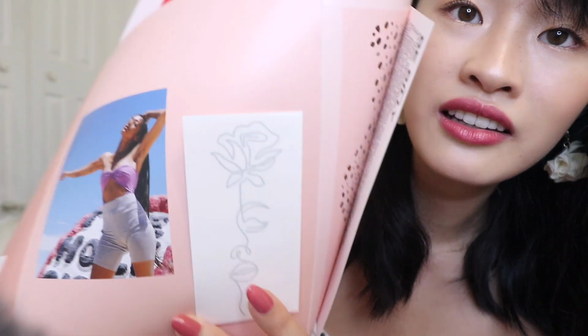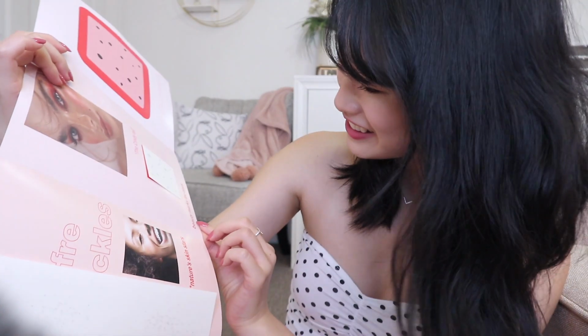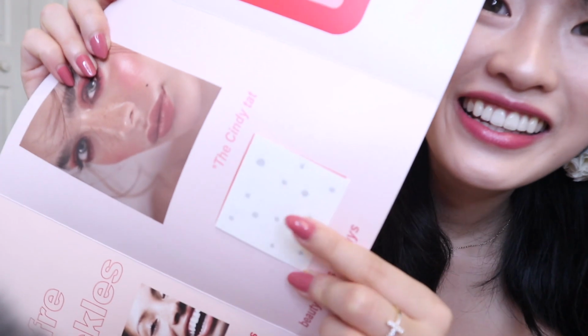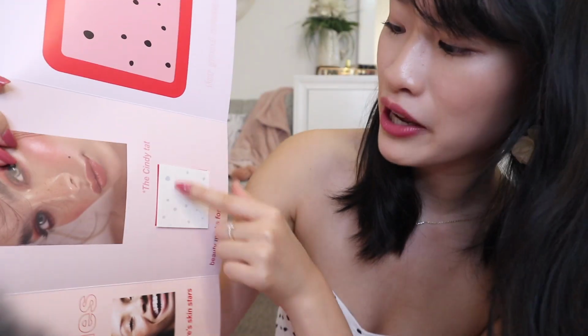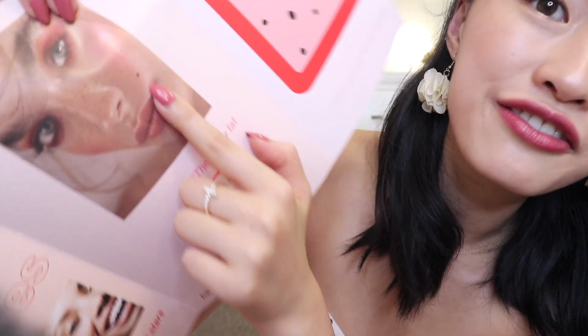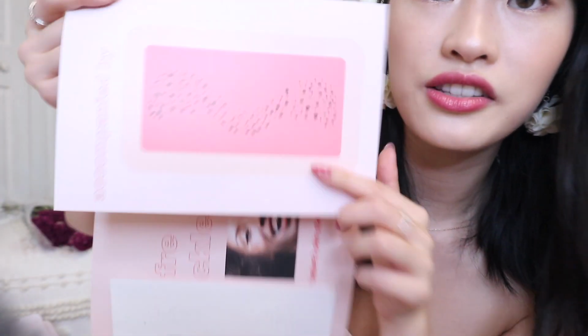And can you see the flower? It's kind of like a rose, and over here has a lip. Oh, this is so funny. This is the beauty marks. So I guess you use one dot at a time. It looks like this, and you can pick whichever dot and just put it on your face. It's very interesting. Oh my gosh, and they have freckles. So this is the freckle, so you can put it on your face.